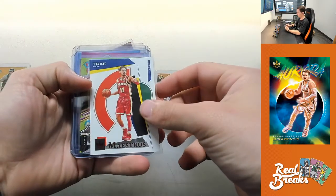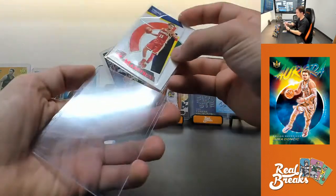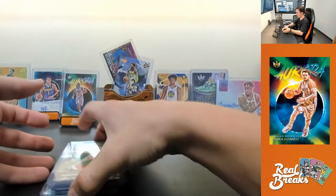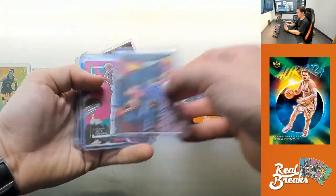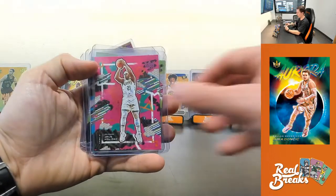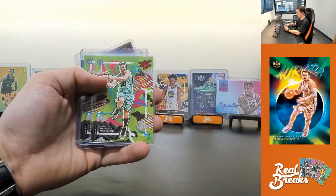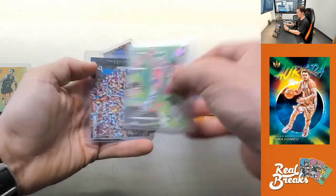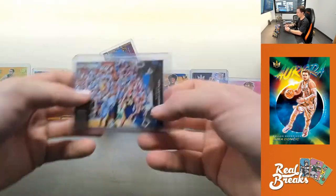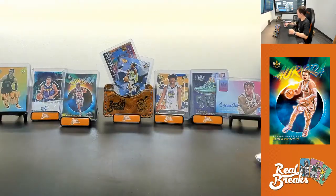And here we go with some numbered stuff. Trae Young, Maestros out of 149. Get that one top loaded up. We got Kristaps Porzingis out of 49. Hakeem Olajuwon, points in the paint, out of 149. Jrue Holiday out of 99. Brandon Ingram out of 49. Gordon Hayward, numbered out of 149. And we got Bradley Beal, numbered out of 99. And points in the paint, Shaq, numbered out of 149 for the Magic.